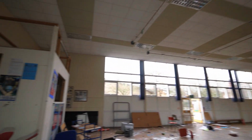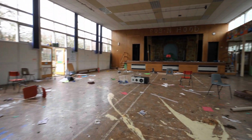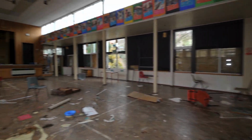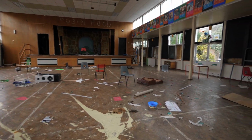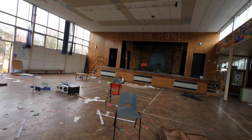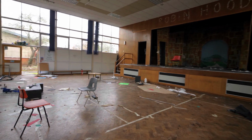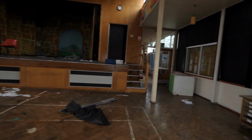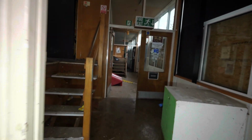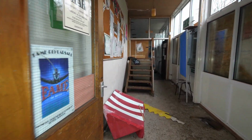Big open space. Obviously, probably did sports in here, maybe lunch. So I think we're going to start going this way. It's so quiet. There's literally no sound but my footprints.